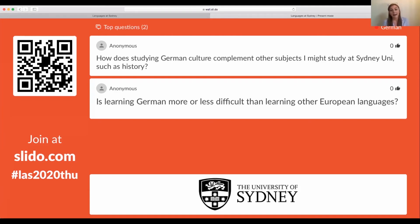And with regard to other European languages, from my experience learning Spanish, I would say that German is definitely more difficult than Spanish. I found that a much easier language to get the hang of. But I do know from secondhand experience of people learning Czech that it was much easier to learn German than Czech. So I think it may sit a little bit in the middle, and it does definitely come down to the learner at the end of the day.